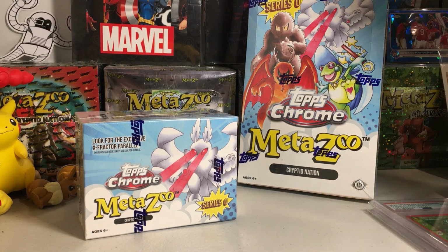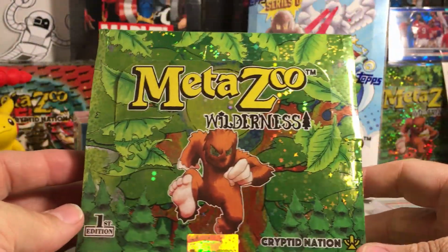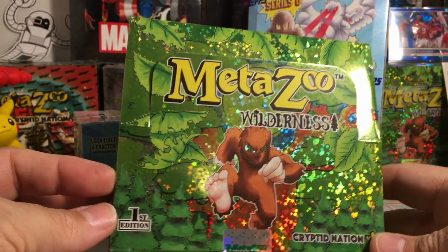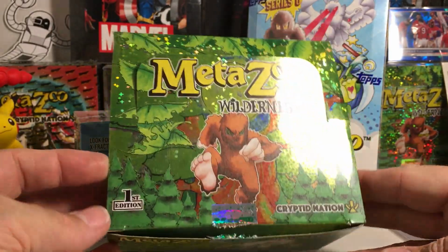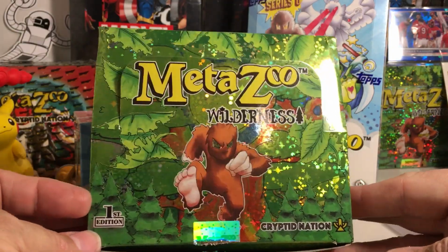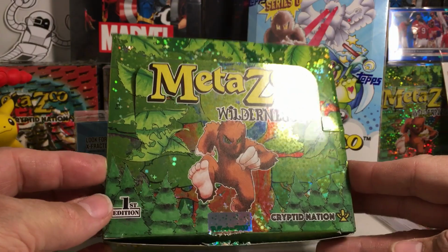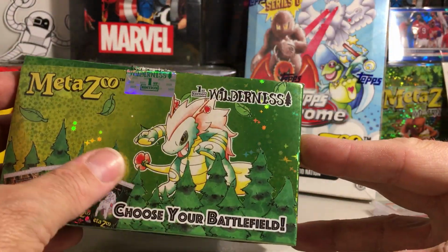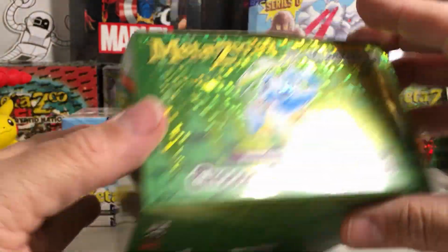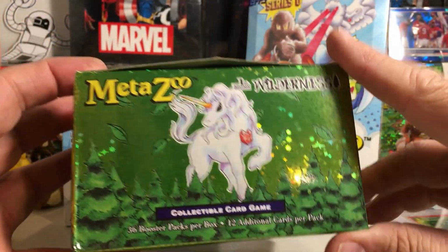Oh, here's a wilderness box. As far as, like, if you're a parent and your kids want Metazoo stuff, buy them this. They could pull a golden ticket, for crying out loud. They could get thousands of dollars worth of a card called the Green Man. There's only 100 copies made of it. And as you can see, very light, very fun, thematic. You can get some really cool cards. It even has unicorns in it.